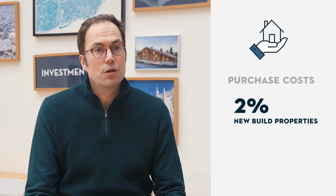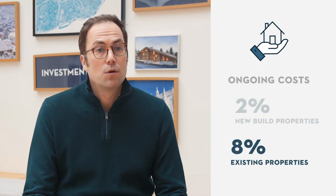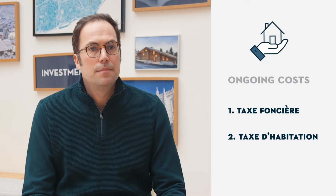Purchase costs consisting of stamp duty and notary fees total around 2% for new build chalets and 8% for existing older properties. Ongoing costs include taxe foncière, which is a property tax, and taxe d'habitation, what we would call council tax in the UK. Thereafter, you'll have your utility bills as normal.